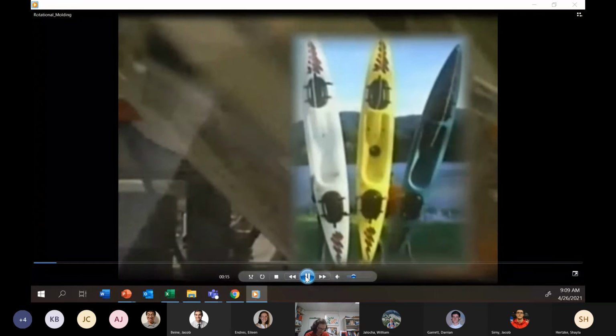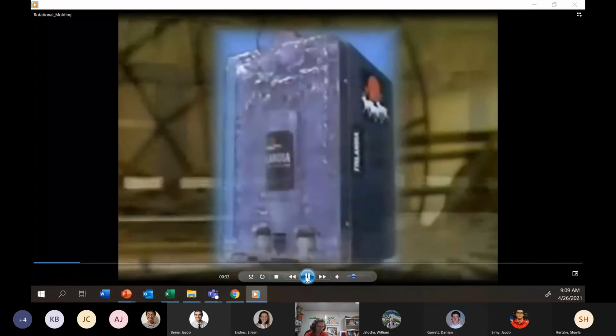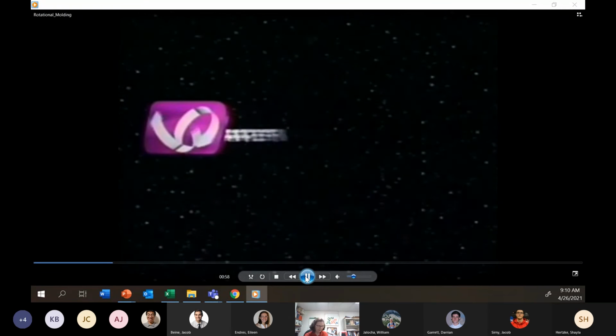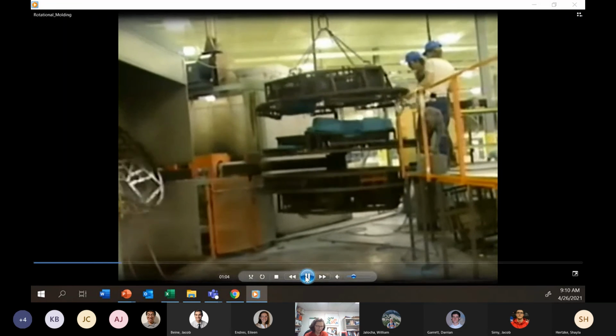Consider the possibilities. Tough, lightweight, one-piece plastic products. Almost any size, any shape, any color. Practical, rust-proof, affordable. There are markets for products like these. Emerging markets, established markets, profitable markets. A world of markets. Holding tanks, toys, housings, outdoor furniture, components. And all these products have one thing in common. They are all rotationally molded.